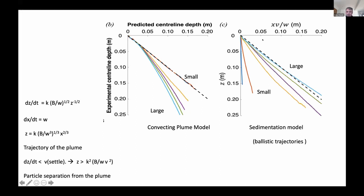And to test that, we can actually plot the ballistic trajectory. So here we're just plotting Z in the vertical and then a scaled horizontal distance, which is just the ratio of the fall speed and the current speed times the horizontal position. And if it's a ballistic trajectory, you'd expect that to be a straight line. And the small particles fall out faster than that because they're convecting, and while the convection speed's bigger than the fall speed, they'll fall quicker.